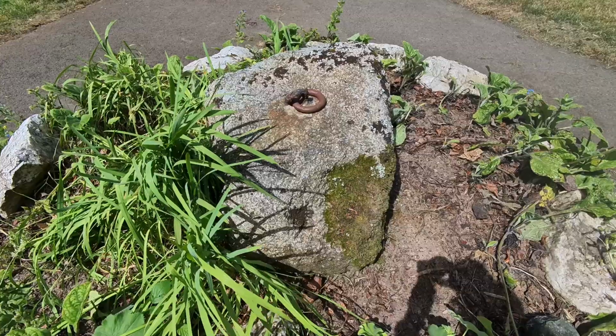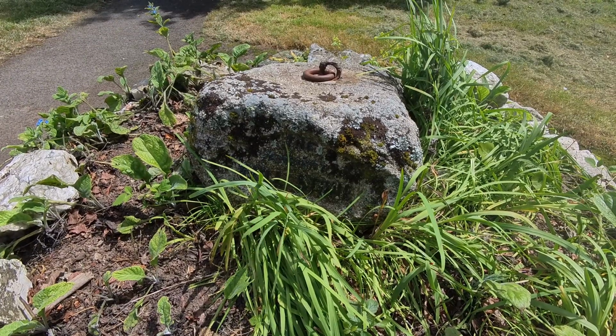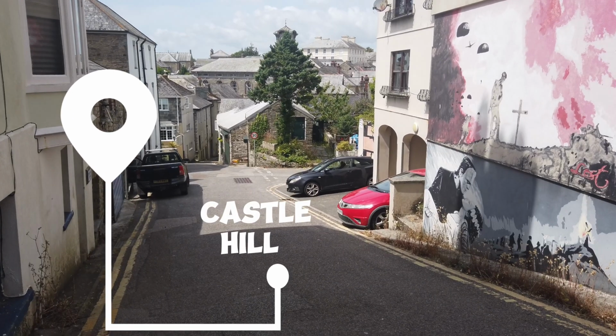Behind me you'll find the Bull's Stone, which was used to tie the bulls up when the cattle market was down in town. I'm not quite sure, you might just be able to make out what it says. It says the bull stone there. Okay, we're now going to head back down into town.